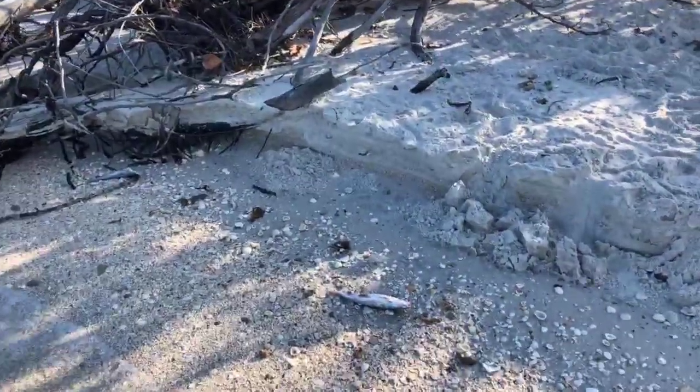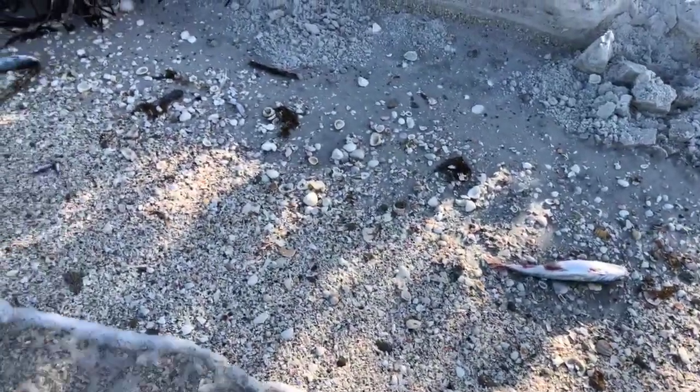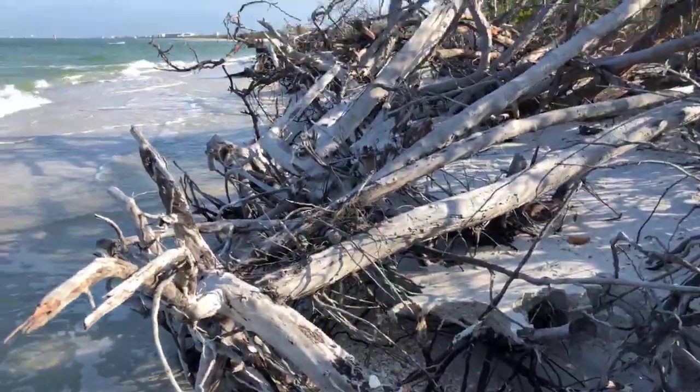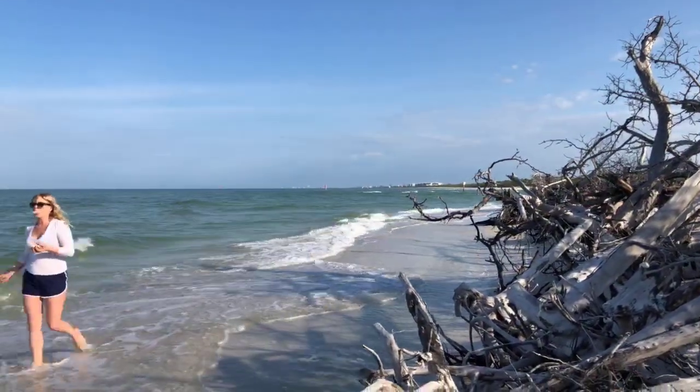More dead fish. Still beautiful out here though. I mean, look at the sky and the water.